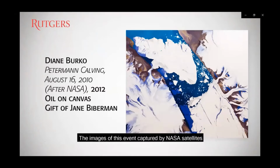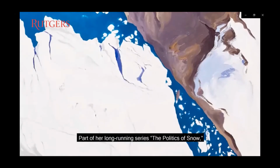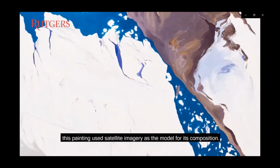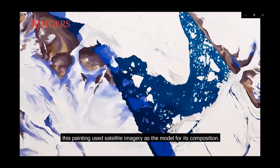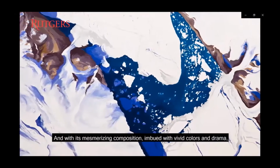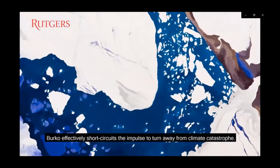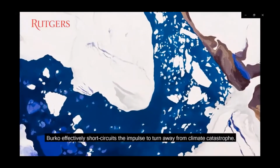The images of this event captured by NASA satellites made the impact of climate change visible to a wider audience, and Diane Burko, herself unnerved at the scale of the loss, modeled her painting on a published image of the event. Part of her long-running series, The Politics of Snow, this painting used satellite imagery as the model for its composition, and with its mesmerizing composition imbued with vivid colors and drama, Burko effectively short-circuits the impulse to turn away from climate catastrophe.